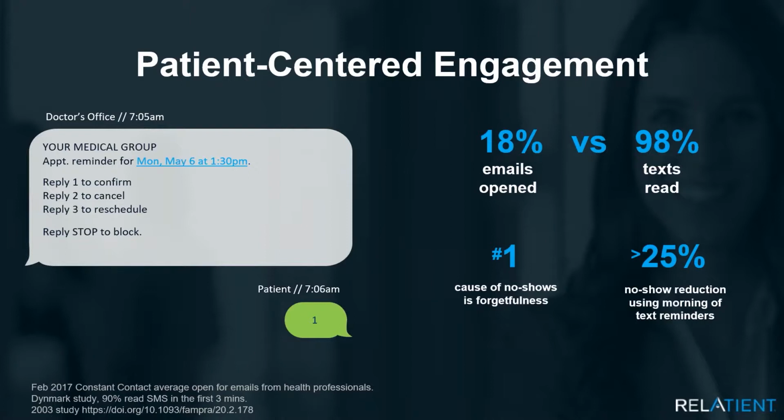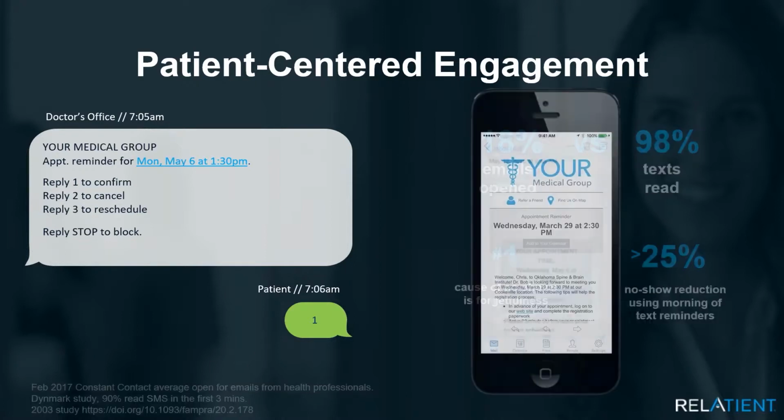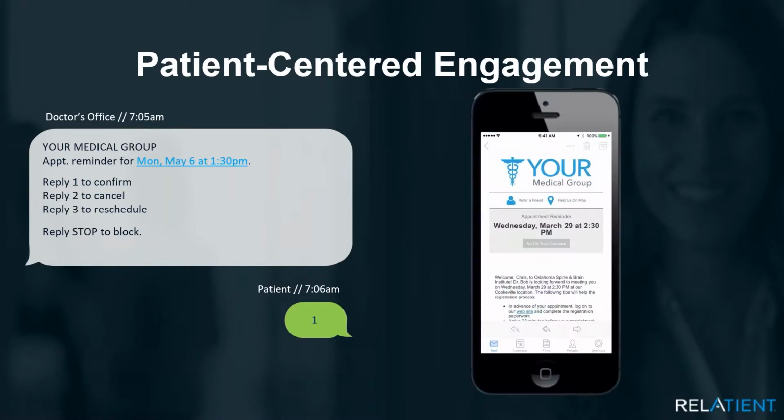And on the right are just some quick stats just to reiterate how powerful text message communication is. Not as many use the email or interact with the email notification that goes out, but I will say it's the most effective for sending additional information. It can be just like the appointment text reminder. It can be set with your logo, maybe directions and different plugins as far as refer a friend, find us on a map if they're a new patient or if you have multiple locations. Again, just to be sure they get to the right place, right time, right reason.